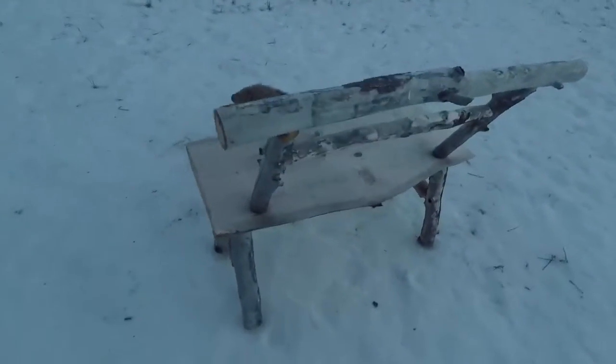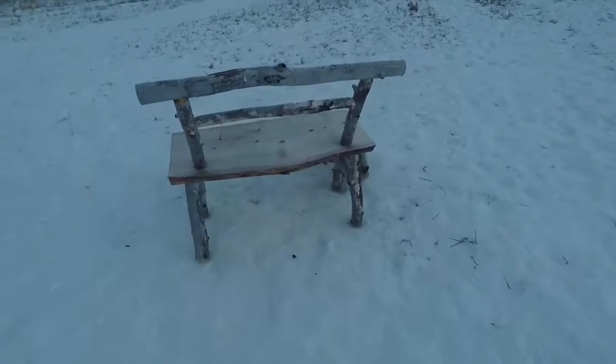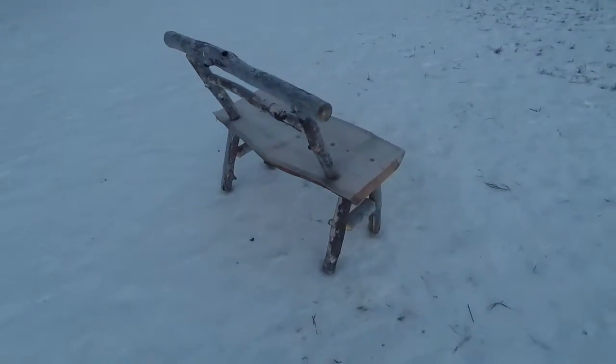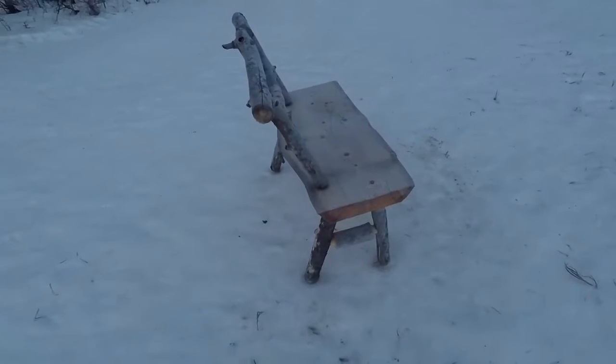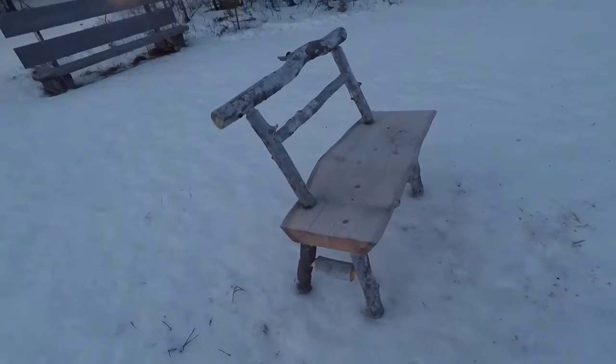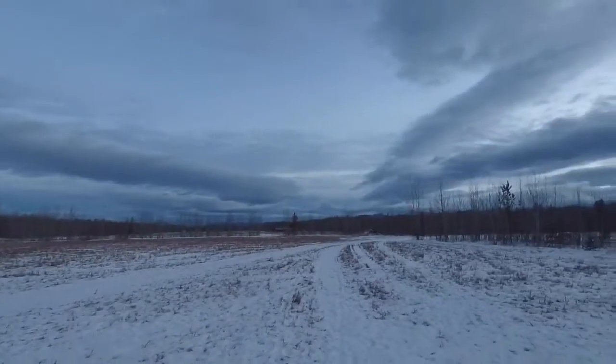This is fire-killed poplar wood. I leave everything pretty much raw. I love the raw look on lots of things. I hate that when you polish up a piece and put some clear lacquer on it or something, it's so shiny. So fake. If you want shiny, go to IKEA. Yeah, you sit here and enjoy the scenery.